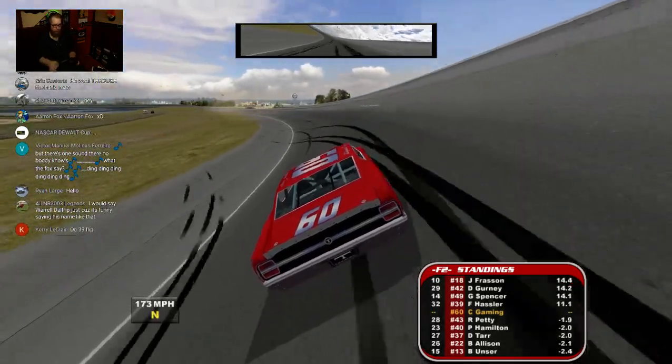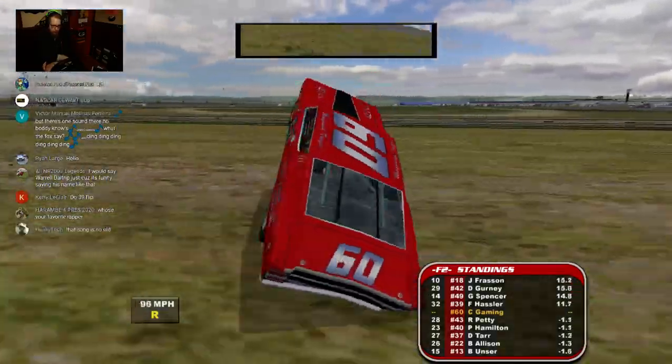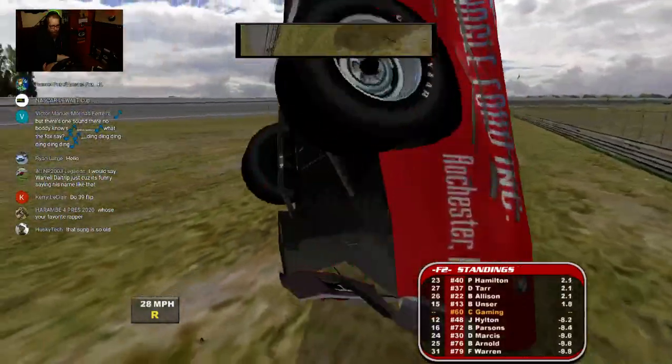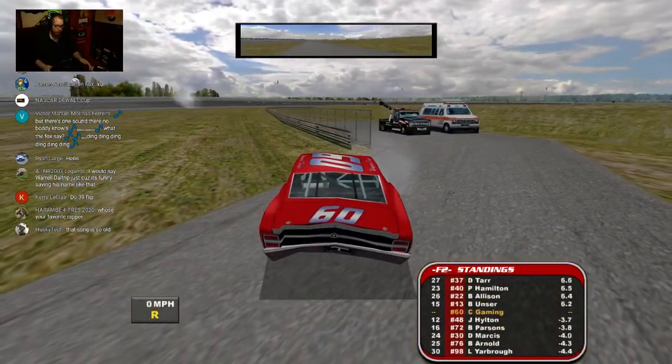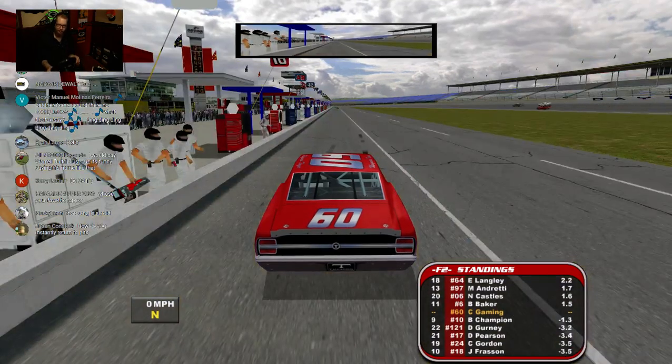Three, two, one. End over end. It turned into Ken Schrader slash Mark Thompson's flip.